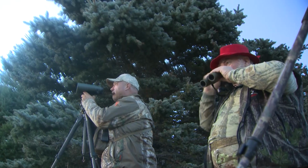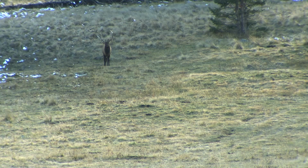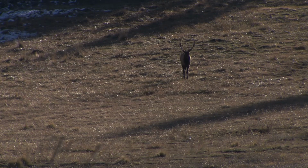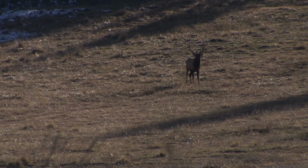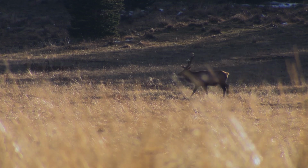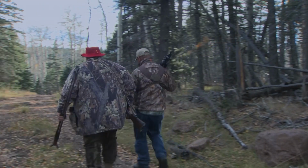To your left, coming out in the middle. Early this season, we saw a lot of management bulls in here. And it just seems they peeled off and went down low, or they're somewhere. We just gotta be in the right place at the right time and find them. If we have time, we'll stop by here on the way back. Maybe there'll be some more in there.